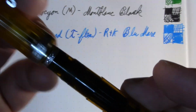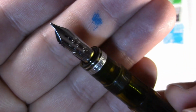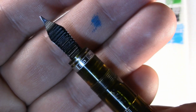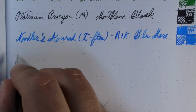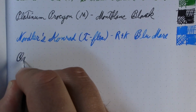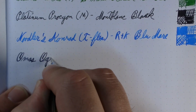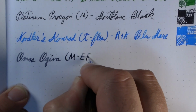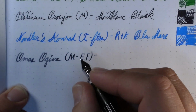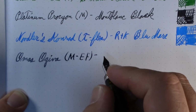I am told that Omas has been revived, and their new line of pens is called the Ogiva. So I wonder if it is as wonderful as this one. I haven't heard much or seen much about them yet, but I'm also not a fountain pen guy that spends a lot of time following new pens. So, yeah. I am thinking before I run through this fill that this pen is long past due a revisit. So maybe expect that to come.